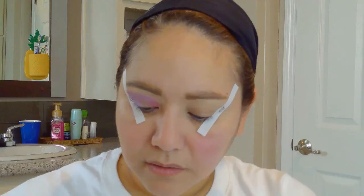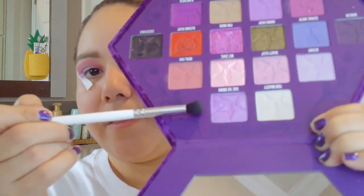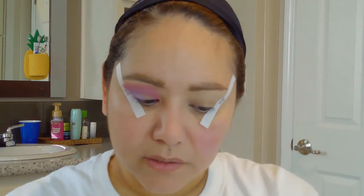I'm going to go back in with Royal Pain and just kind of go on the outskirts of it with the same brush. That's the JH37. I'm going to kind of just bring that up a little bit and into that corner. And just kind of blend that together. Alright, now we did that. I'm going to go in with this color, which is Take the Crown. It's a shimmer, like lilac purple, kind of like that purple that we were just using, but it's got a shimmer to it.